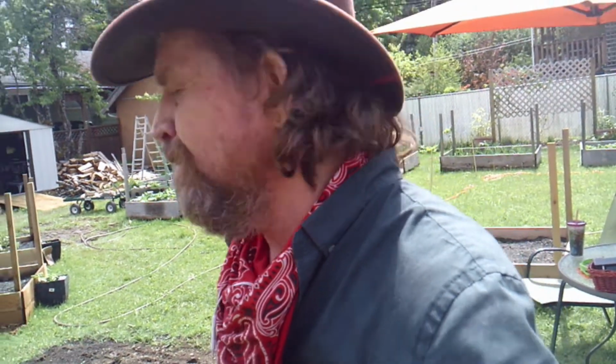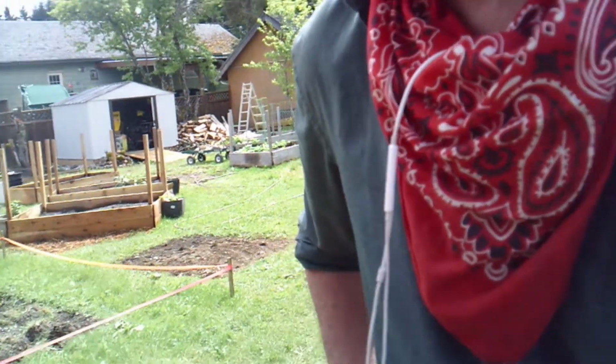Welcome back to the tavern. This is a wrap-up of what I accomplished over the last couple days, even though it was pissing rain for a day and a half of it. Just take a look around and see it all. All the cleanup's pretty much done now. So let's go back to the back corner here and do a yard sweep and see what we got.